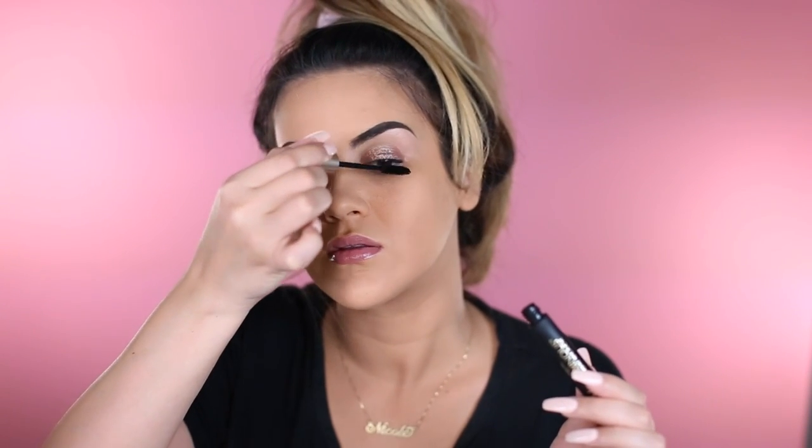Then we can do mascara. I'm using the Voluminous Carbon Black, and lashes are always optional, but if you do want to wear lashes, these are the perfect day lashes. They are Demi Wispies. They're not super long, they're just enough, but if you don't want to wear them, you don't have to, but if you're a lash girl like me, you gotta wear a lash.